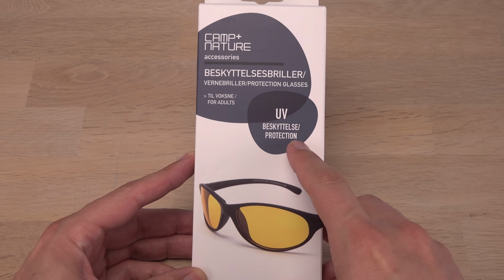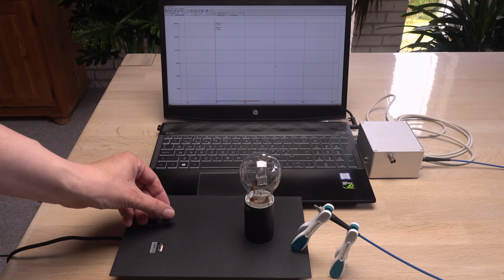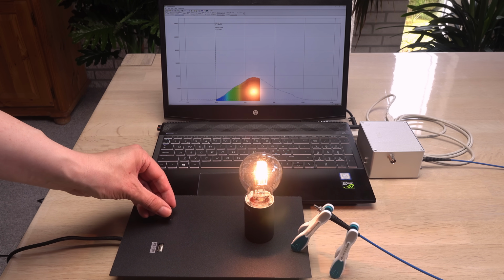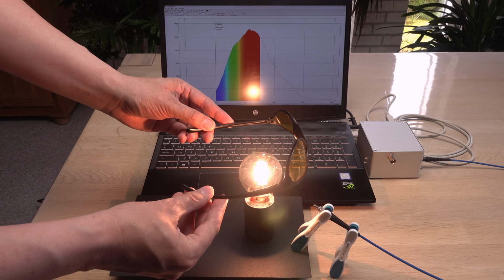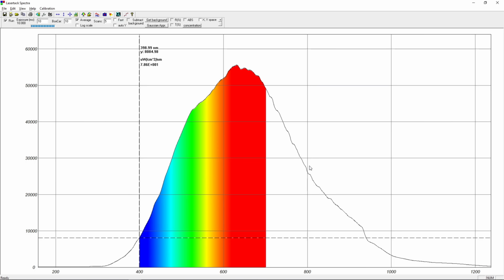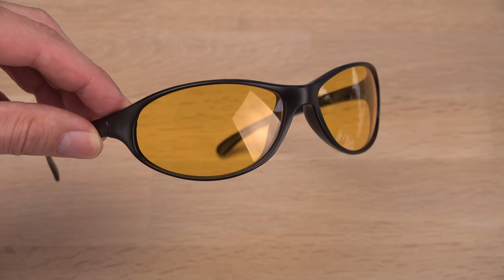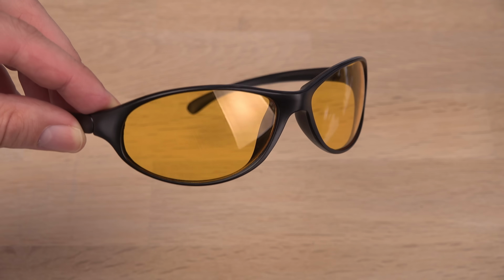I hope this pair will do the job. They claim to follow an ISO standard, but I only trust my own measurements. How much of the wide spectrum from this halogen lamp will they attenuate? Promising start. The glasses look yellow-orange since they absorb most of the blue and violet. Green and red light mixed to yellow, and with an overweight of red, it is a yellow-orange or amber color.